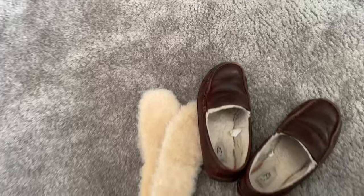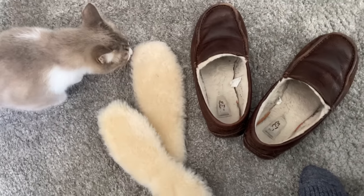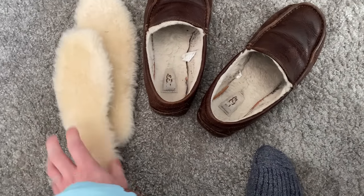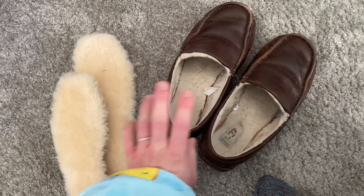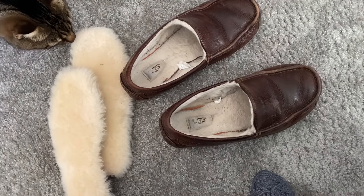Oh, they're very comfy. Okay. Oh, yes, they fit so much better. Yes, they do. They're not flopping around. Okay. That's so much better. Yay. Success. No, scrap that. It made them a bit tall inside, so my actual ankle was kind of flopping over the top, so I don't think that's going to work. I think I may need to buy a new slipper, but I do like the UGG, so I'm going to probably get a new UGG slipper.